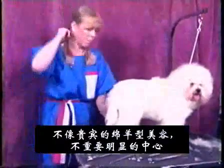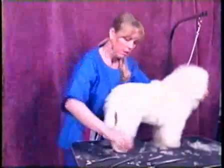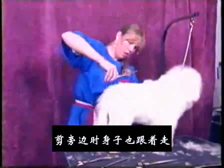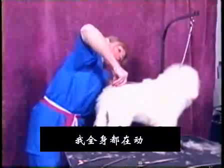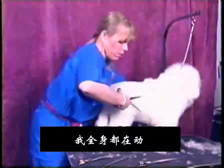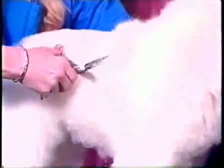Now we're going to move to the tuck-up. Since this is not a puppy cut on a poodle, you don't want a real extreme tuck-up. So let's scissor our way down the side. Let's scissor these. And I move my whole body while I'm doing this, and flow with the scissors. And then I'll come straight off. Flow, moving my whole body, not just my arm.